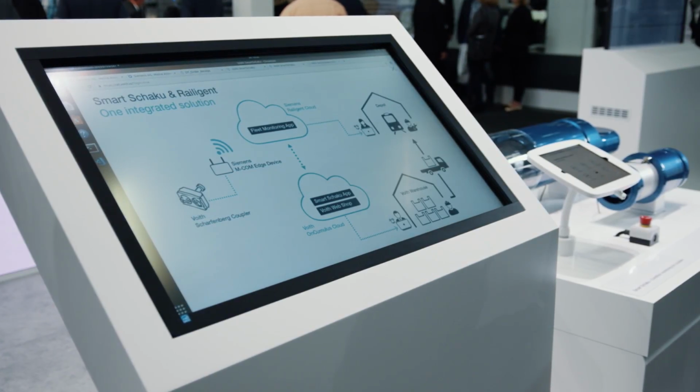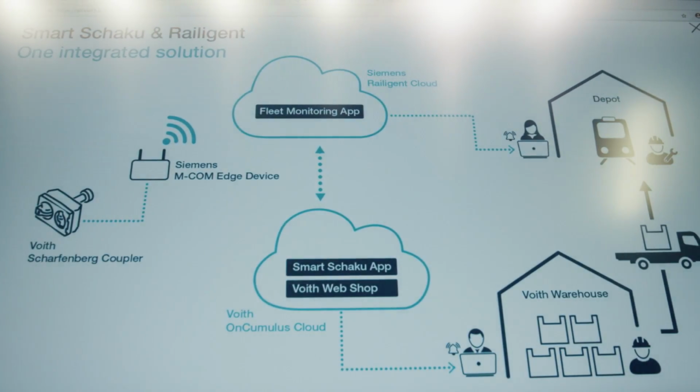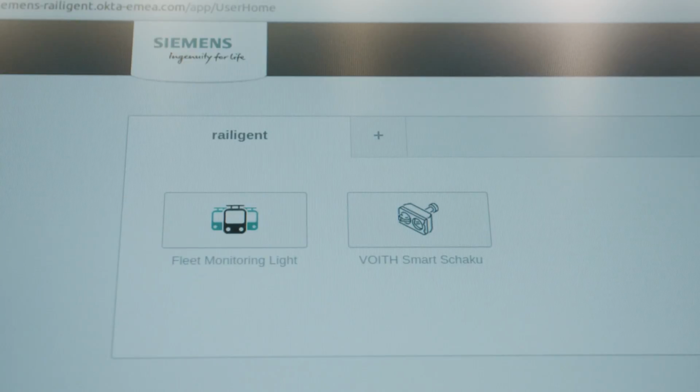Voith has had experience in the rail industry for decades. Smart Schaku is our newest innovative service product. It's a condition monitoring system that will help operators improve their overall train availability. Through the combination of Siemens and Voith competencies and the integration of the Voith app with Smart Schaku into the Railigent, we will provide a holistic view to the operators to increase train availability.